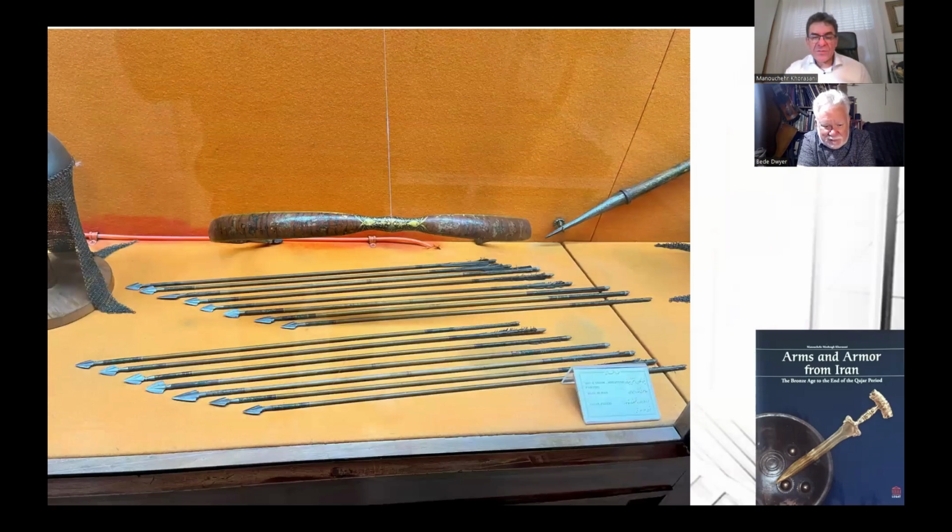And now look at these ones, please. These are also very interesting. And these are attributed to the early Qajar period, Fatali Shah, these arrows. What do you know about these arrows? These arrows, these are basic broadheads.